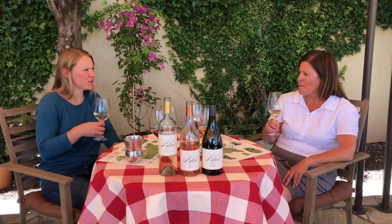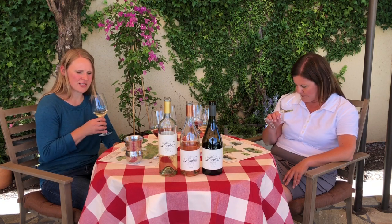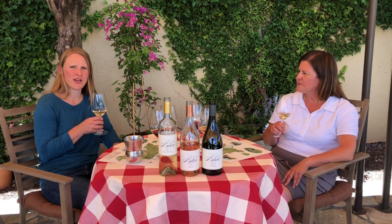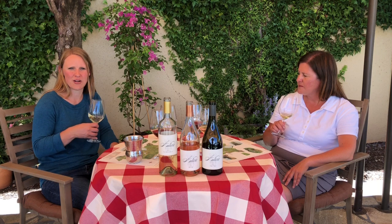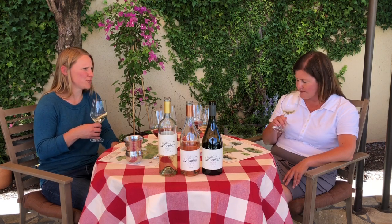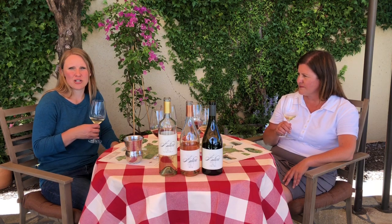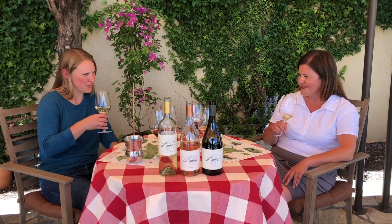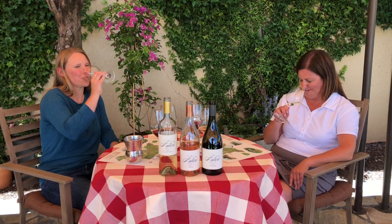Really nice grapefruit here and passion fruit. This is on a hillside on our vineyard, but it's north facing. Being north facing, it's a little bit more protected from the sun than our south facing vineyards. That also helps preserve some of the really vibrant Sauvignon Blanc character in the grapes. It's a wonderful wine. Very refreshing for the summertime.